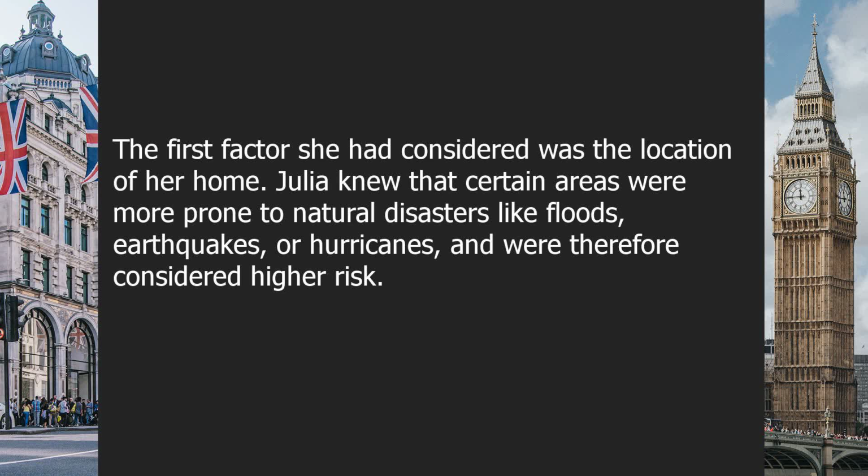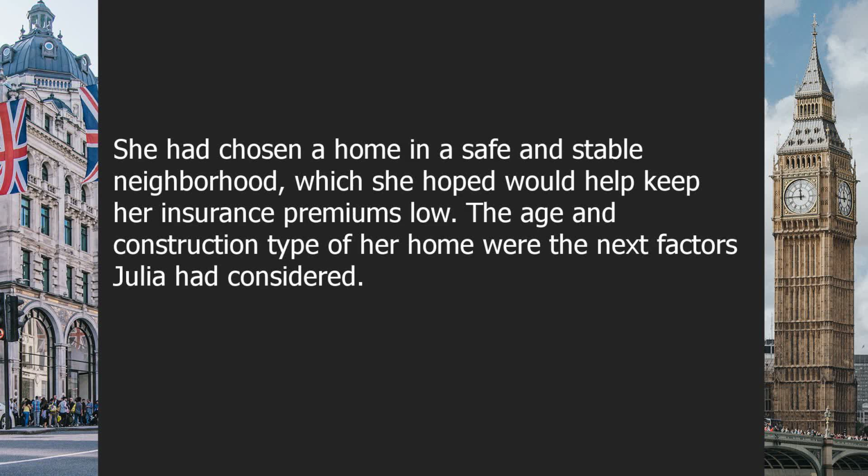The first factor she had considered was the location of her home. Julia knew that certain areas were more prone to natural disasters like floods, earthquakes, or hurricanes, and were therefore considered higher risk. She had chosen a home in a safe and stable neighborhood, which she hoped would help keep her insurance premiums low.